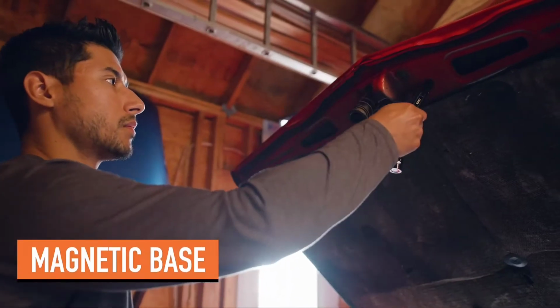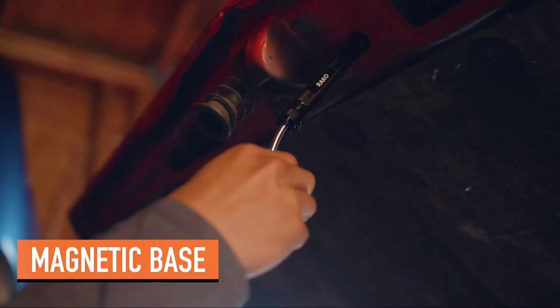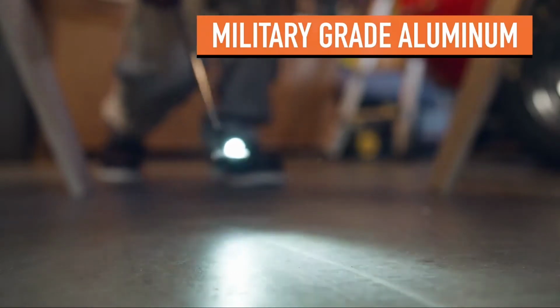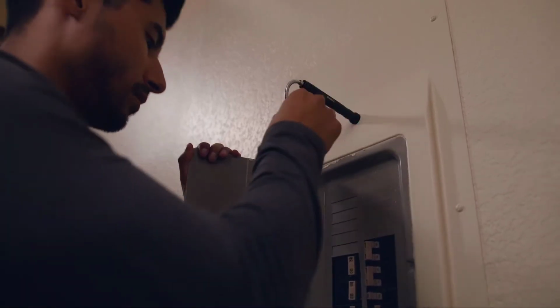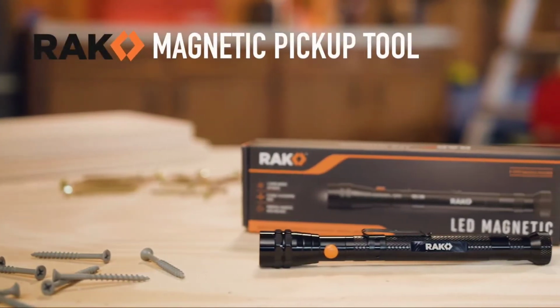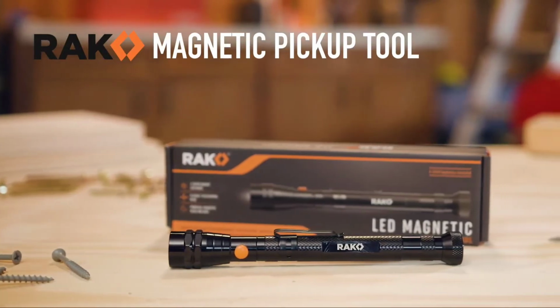Stick the magnetic base where you need it for a hands-free lighting option. Constructed of military-grade aluminum, the Rack Magnetic LED Pickup Tool is water-resistant, shock-proof, and built to last. Don't let anything stop you from your work with the Rack Magnetic Pickup Tool.